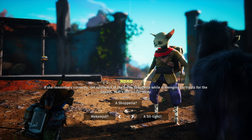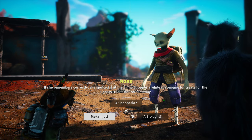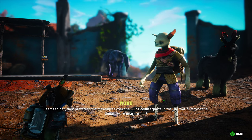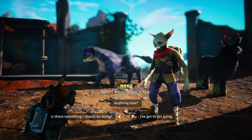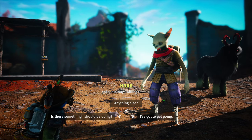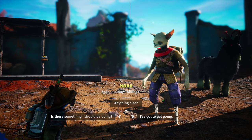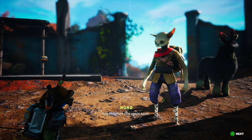If she remembers correctly, she spotted it at the Smilo Shopperia while scavenging for treats for the gnotes. That's not so far away. Seems to her they preferred the mecha-majuts over the living counterparts in the old world. Maybe the gnotes were near extinct? Noko is always willing to help. Hopes to see you again soon.